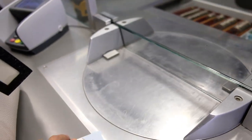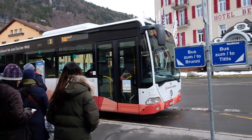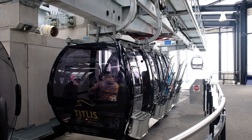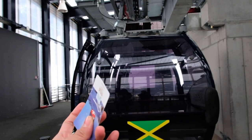Thank you so much. So you can take the next bus out here, yeah? Free shuttle. We're going to Titlis. Kim, are you excited? The first thing that we're going to ride is the gondola cable car. Come, baby, come. This is it.